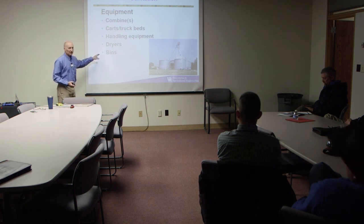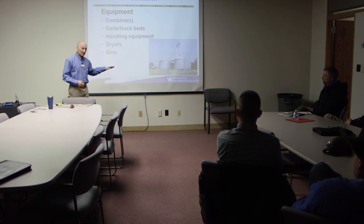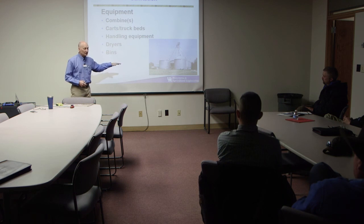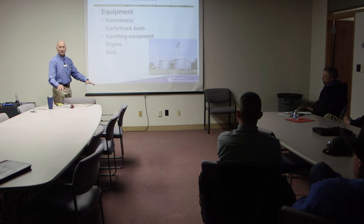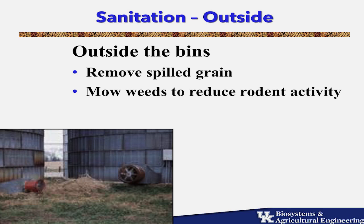And obviously the bins themselves need to be cleaned out really well with a shovel and broom. If you've got a vac probe, that's a really good tool. It's a good idea to fumigate underneath the floor to control insects in that area. Okay? That way you're using a fairly small amount of pesticide just in that one area. You've got to do a good job of sealing for that to be effective. But those points are all important.